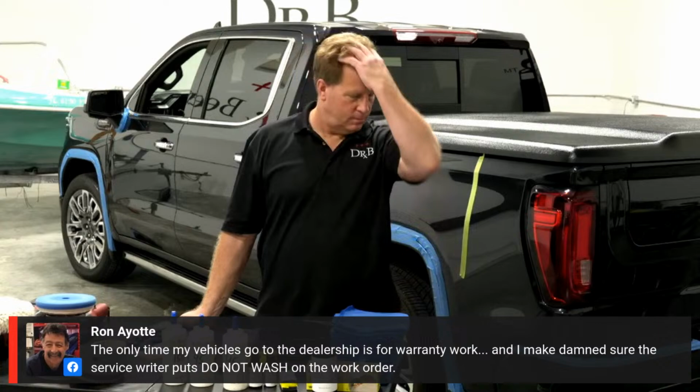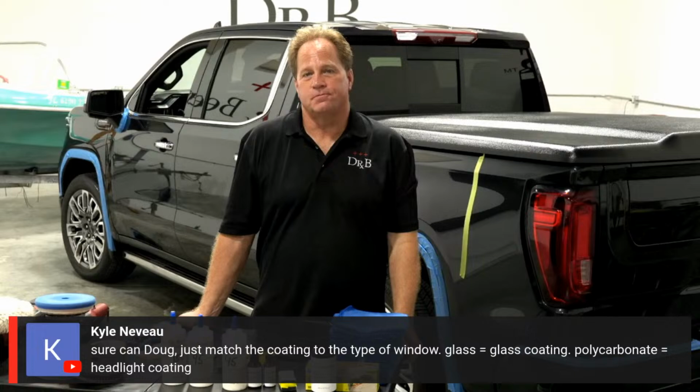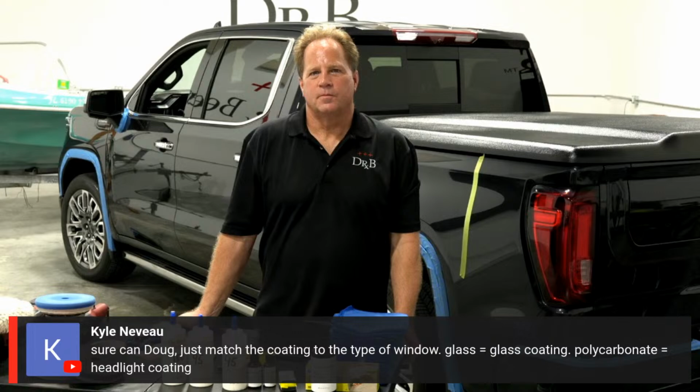Otherwise, it'll happen. Okay, Kyle coming in here. Sure can, Doug. Just match the coating to the type of window: glass equals glass coating, polycarbonate, headlight coating. Yes, so that's somebody else answering that. Then we have Tundra coming in.